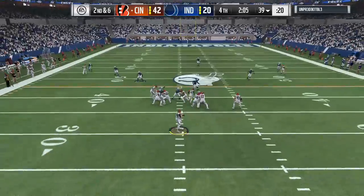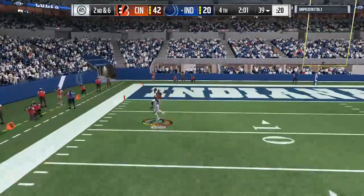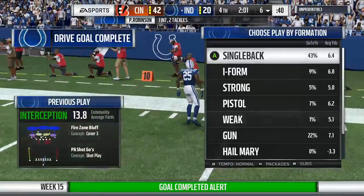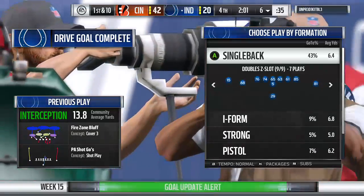The play fake to Hill. Dalton backing up. He's going to loft one deep left side here. A battle for it, and it's intercepted. Picked off by a former first-round pick, Patrick Robinson. And now Indianapolis set to take the field.